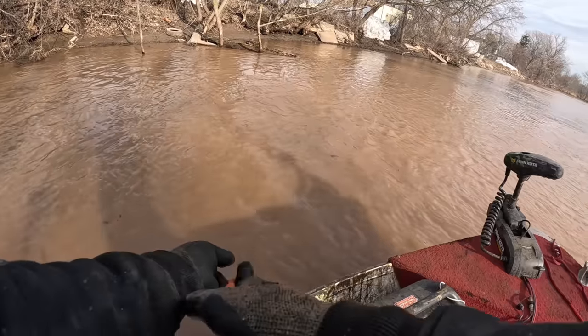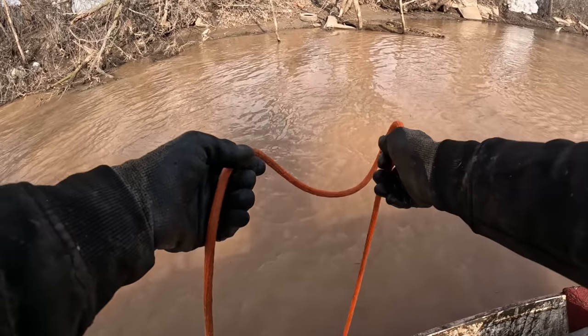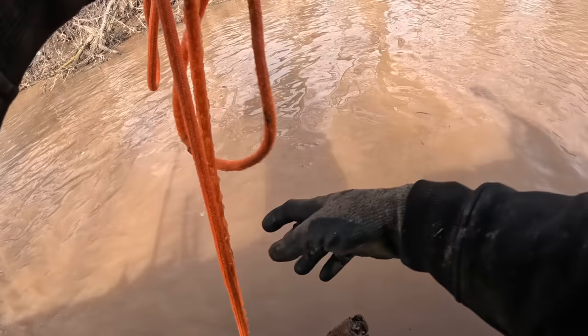Oh, something out here. At least I felt something for a second. Is it coming with us? Oh, it is. Oh, and that's heavy. Wow, that's actually really heavy. What the heck is that?